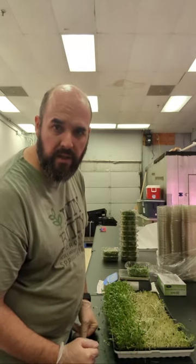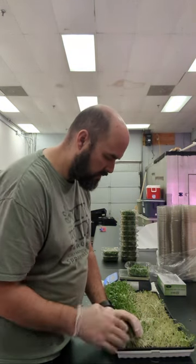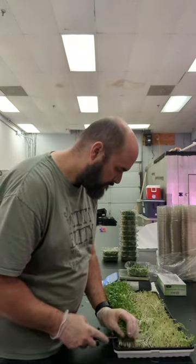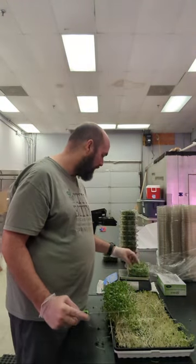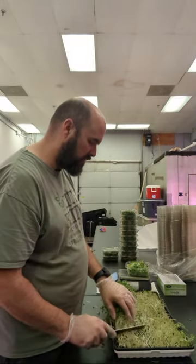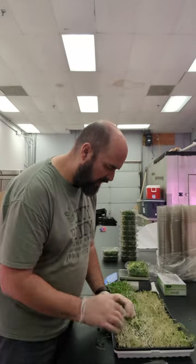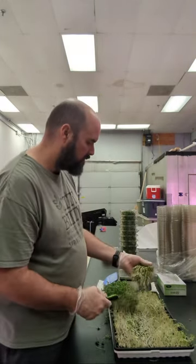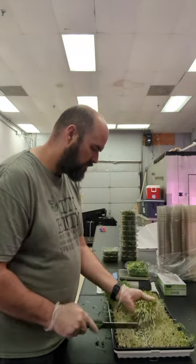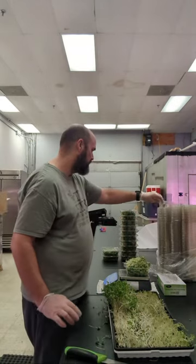How many days did they take to harvest? These are on day 9. You really can harvest broccoli anywhere from day 9 to probably day 11. Day 10 is kind of in the middle. We found you don't get much different growth from day 9 to day 10. It doesn't really grow a lot. Day 9 works much better for our schedule, so day 9 it is.